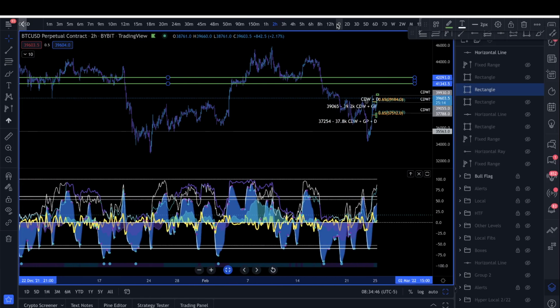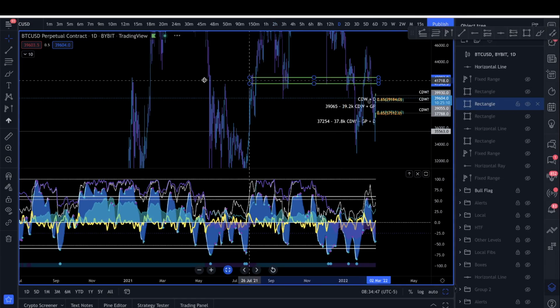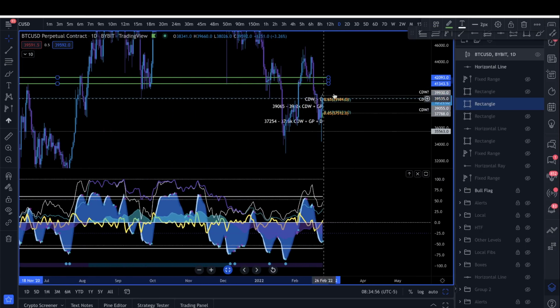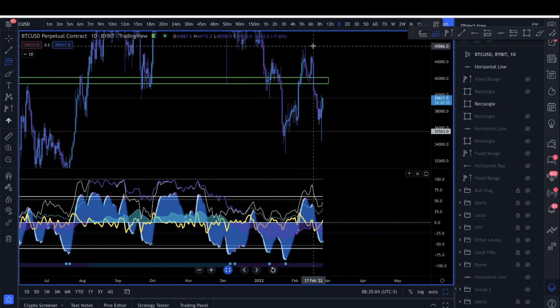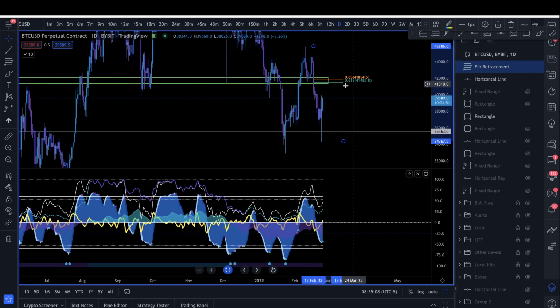Okay, the reason why this box is so important is because if we just take a look at the way this level has been respected throughout the entire year of 2021, we can see that it was resistance, resistance, resistance, flipping to support, support, support, support, support. Right now, not only is this level that same level that's been support and resistance all year, but if we take our Fibonacci golden pocket from the high to the low, we can see that we have the macro golden pocket coming in right there as well.